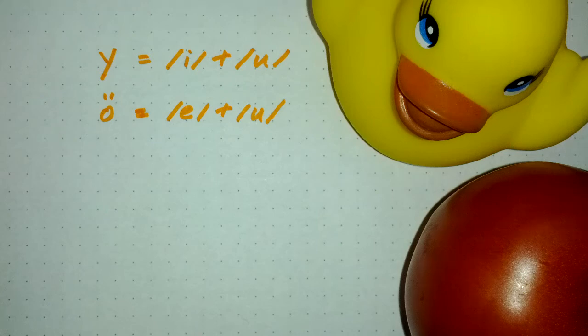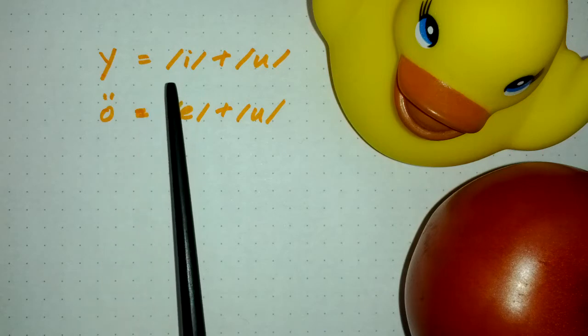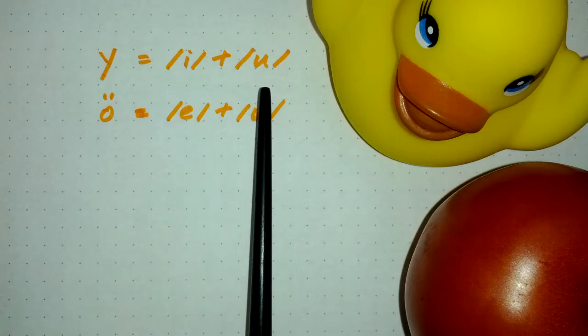In Finnish, there are two vowel sounds that might cause you trouble: Y and Ö. If you break them apart and use individual, other vowels, they're actually quite easy to pronounce. Let's start with Y. Let's go between I and U and then combine these.